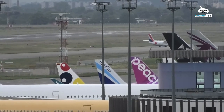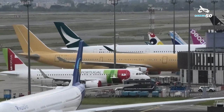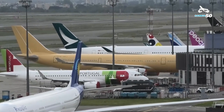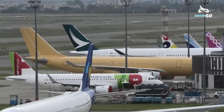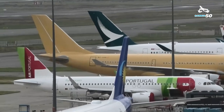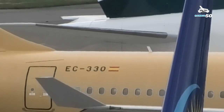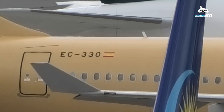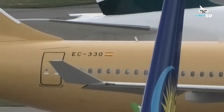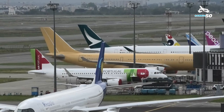What is the tan coloured plane in the background? Are you referring to that A330 there? I'd imagine that he is. This is the delivery section here at Toulouse, so there's a good possibility. Is that a test reg on there? Just have a little look. Yeah, we've got a reg there right now. EC-330. And it looks like a Spanish flag on it? So that may be going to a lease company. I'm not sure, but it looks ready for delivery, even though it will obviously go off to be painted in whatever workshop.